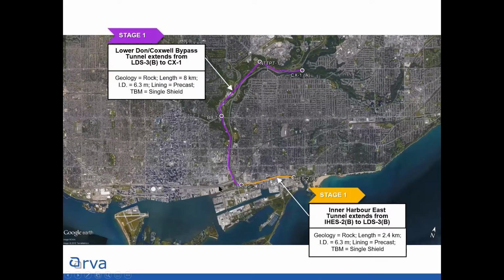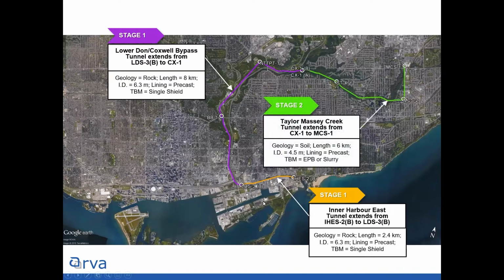Now, the idea here, we said, was to store CSOs, and the storage capacity of this tunnel and shafts is 550,000 cubic meters. And we'll talk about it later, but just so you know, this is a fully deep rock tunnel. Stage 2, the Taylor Massey Creek Tunnel, is a shallow soft ground tunnel, and it starts at this shaft, so they're all going to be connected eventually. Now this one is 93,000 cubic meters, and part of stage 2, at least, which was developed in the pre-design, was to also go ahead and construct all the outfall connections to the tunnel. I'll tell you later about some of the other connections.